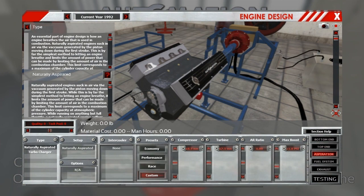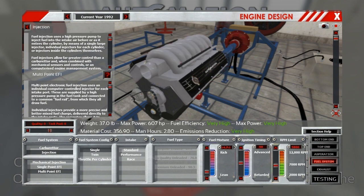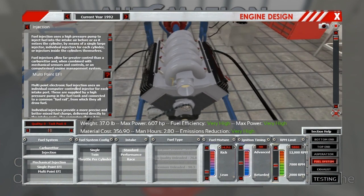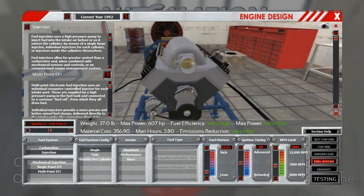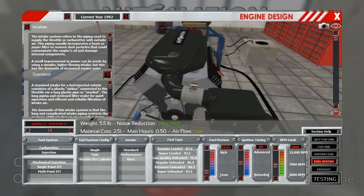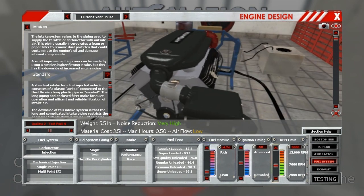Aspiration NA. Fuel system. It is electronically fuel injected with a multi-point EFI. Not exactly like this, but it had more of just a plain square intake that had runners off of that. But every cylinder did have an injector. This definitely is a more modern intake design, but we'll have to live with that. We'll put a standard intake on there, which will cover it up, which works just fine since it doesn't exactly look right.